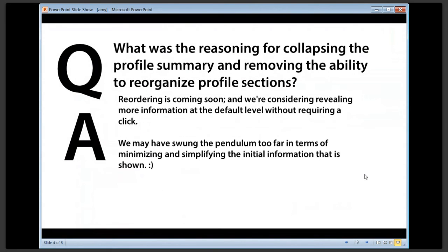I asked what was the reason for collapsing the profile summary and removing the ability to reorganize profile sections. And she said that reordering is coming soon. And they're also considering revealing more information at that default level without that click. And then I love this line here. She says, "We may have swung the pendulum too far in terms of minimizing and simplifying the initial information that is shown." So that really does tell me that I think they recognize they minimized too much. People get a lot of information from that profile, and they do need to keep it expanded.